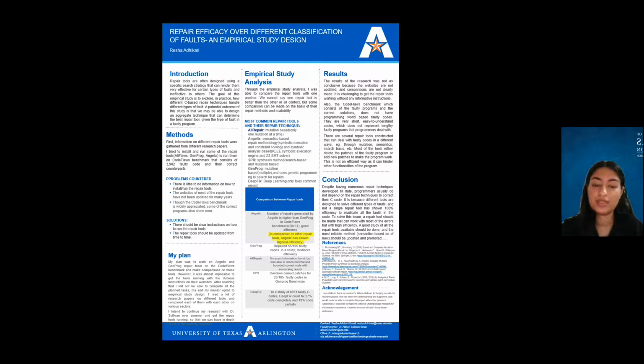GenProg and SPR mutate the code and delete or add a patch to remove the error, which can remove other functionalities of the code as well. This decreases the efficiency of the code. When I looked through all the papers and compared the repair tools with each other, I realized that the tool with the most promising results was Angelix, which is a semantic-based repair tool. Though it is only available on Linux till now, it can fix bugs in the front end, inference, and synthesis. Also, it is more scalable than other semantic-based repair methods like SemFix and DeepFix.